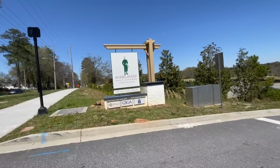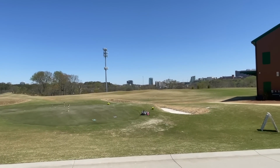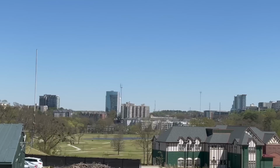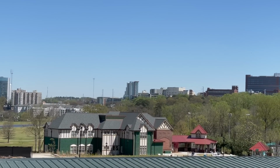All right, I wanted to give you a little closer look at the Bobby Jones Golf Course. It's right off of Northside Drive, on the southern edge of Buckhead, but here you go. This is a driving range, so not much going on here, but if you go a little further down, that's where you're going to get into the main course. But you get some great views of Buckhead this way, and then Piedmont Hospital is that building right there, if you can see it.